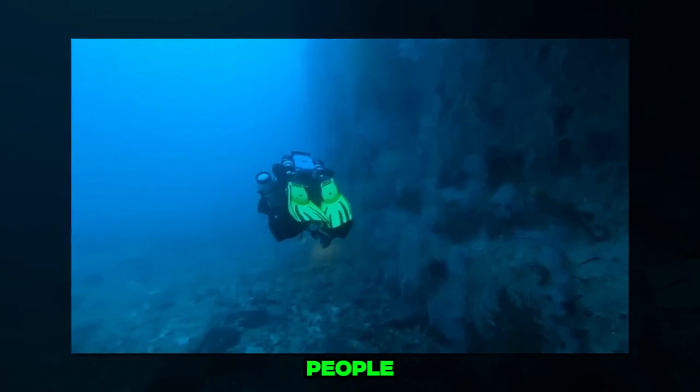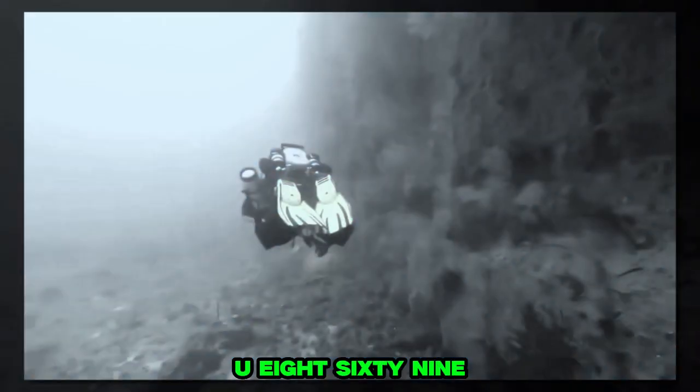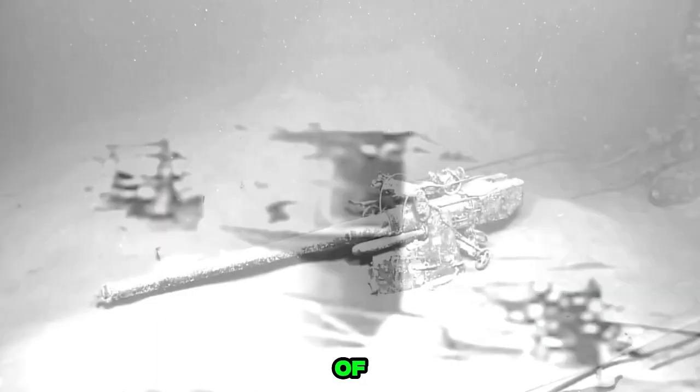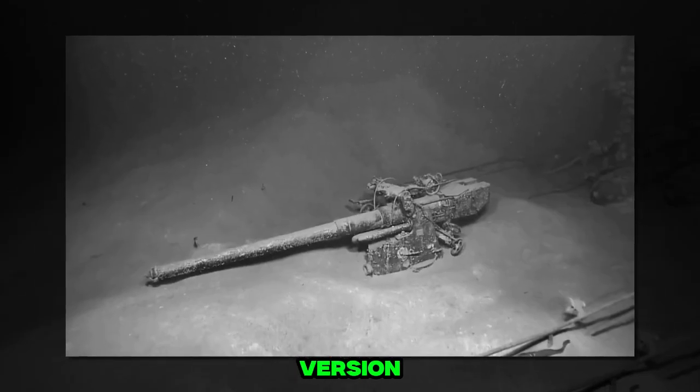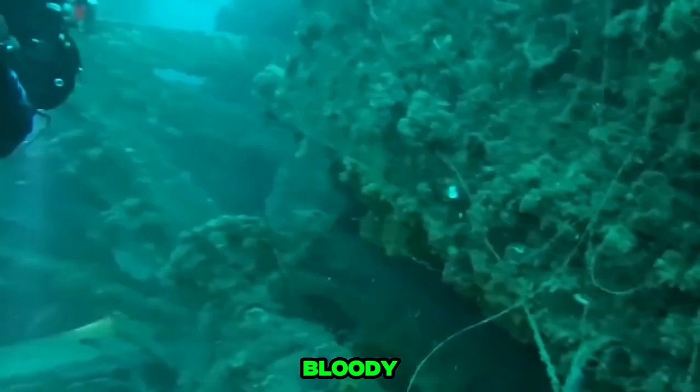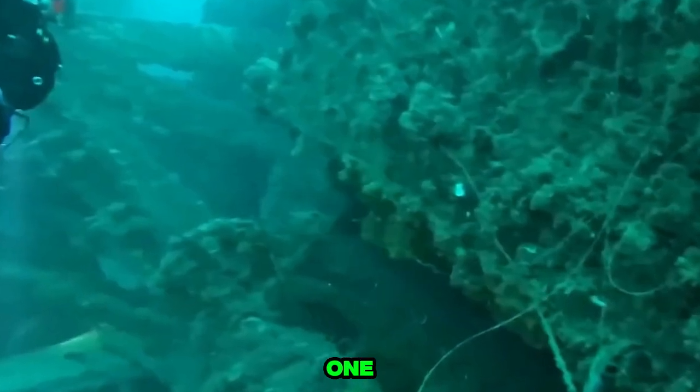All 56 people on board U-869 were thought to have died when it sank off the coast of Gibraltar. No witnesses, no calls for help, and no sign of life. People didn't question this version of events for decades. It was just one line in the huge, bloody book of World War II. One more enemy submarine that never came back.